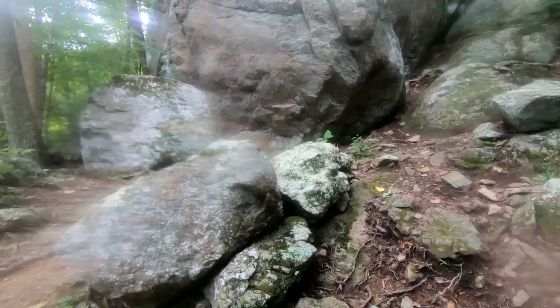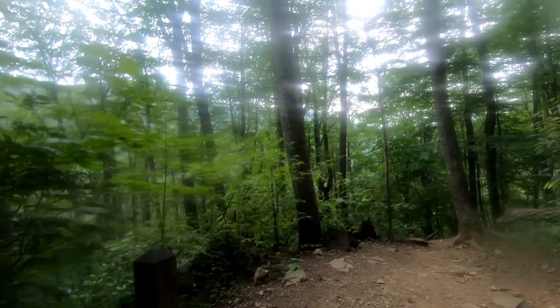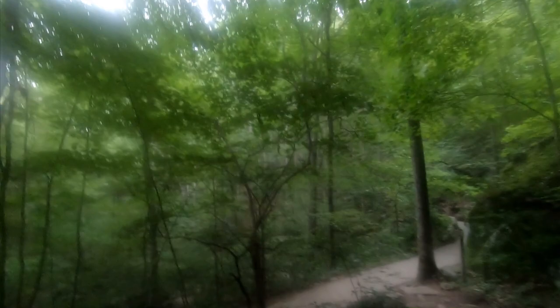Okay, great rock formations around here. We have 0.4 miles to go. Just a quick update on the trek back down, and it is starting to rain. I'm glad we left when we did. We are almost at the trailhead. Just a few more steps.